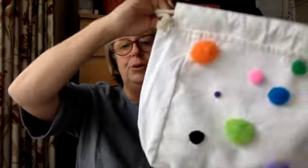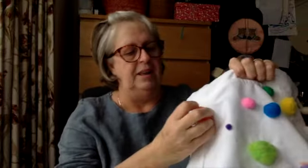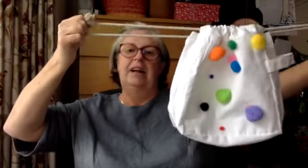And the other one I made, this is just a bit of fun. I don't know if I'll put them in the shop. It's a pom-pom one. I just sewed lots of pom-poms on, just for a bit of fun, really. That'll be good. So they're going to be coming in the shop shortly.